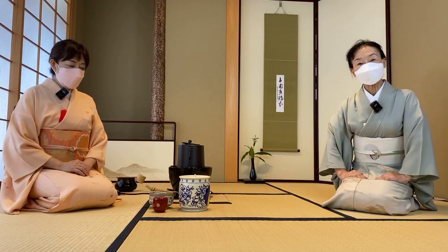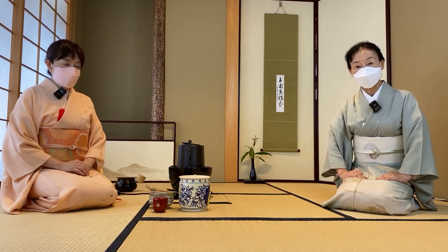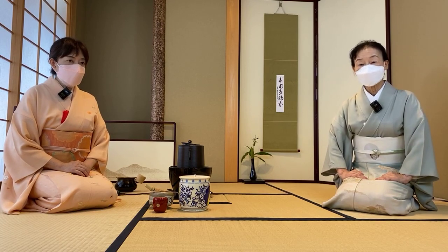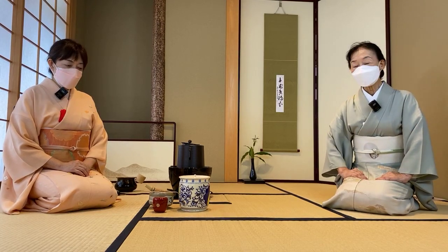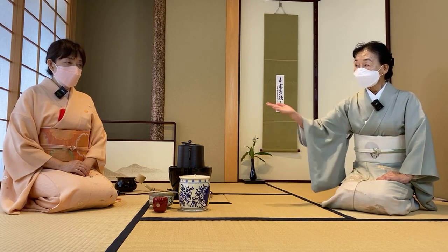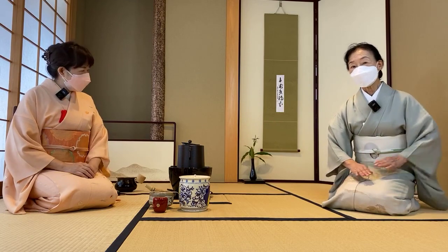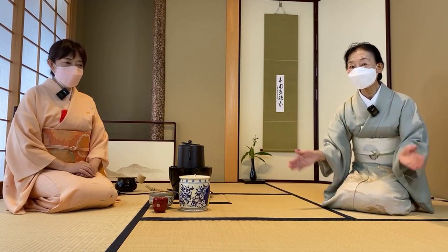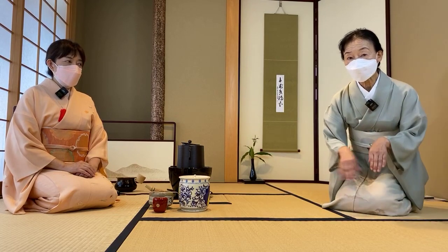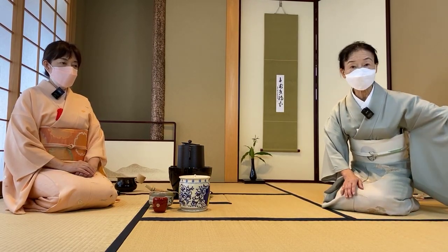So today is the third lesson for ryakubon demae. It's a kind of tea making on a tray. And today, before we start today's online tea ceremony, Etsuko-san will show you how to enter using a special small door named Nijiriguchi. It's a crawling-in small entrance. Please look at this entrance.